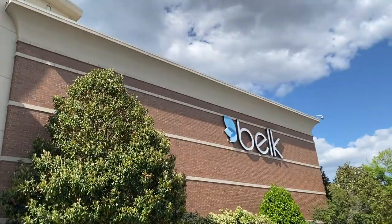Gonna go get some outdoor gear from Belk. Hey guys, so I am inside the Belk store in Charlotte, North Carolina, and I am shopping in their new outdoor store section. They have some really cool brands like Ocean and Coast, they have Columbia. So I'm gonna see what I can find today and do a big Belk outdoor clothing haul for you guys. So stay tuned.